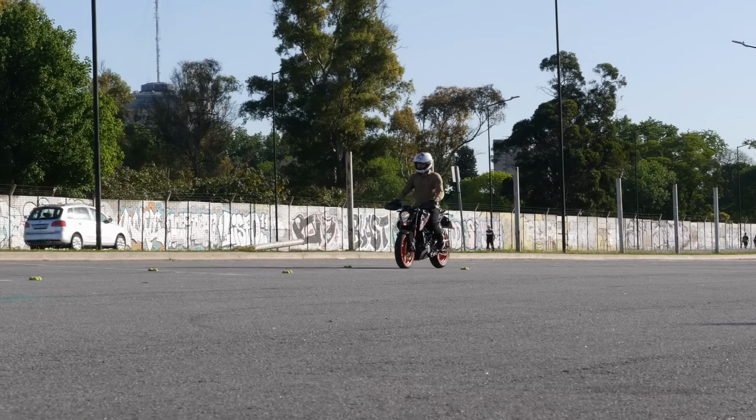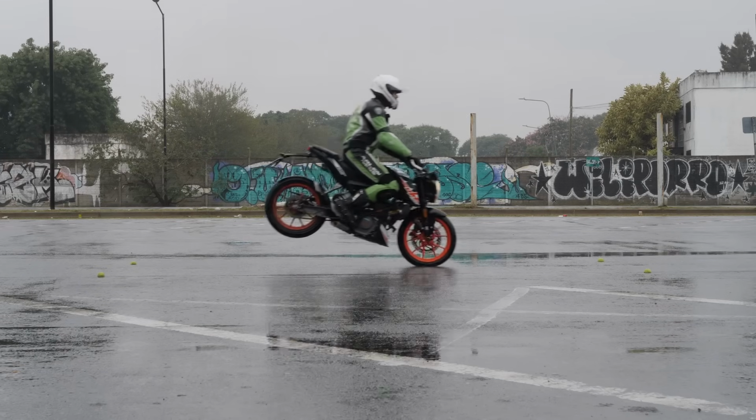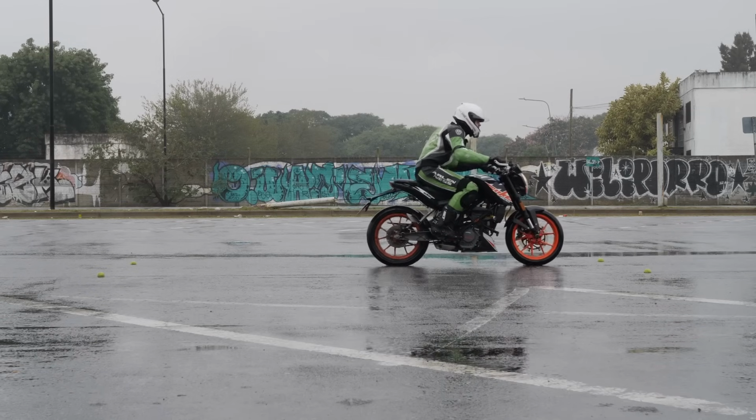The speed at which you apply the front brake depends on factors like road conditions, tire quality and your bike's setup. On clean dry pavement with good tires, you can brake harder and faster. On wet or slippery roads, take a gentler approach.